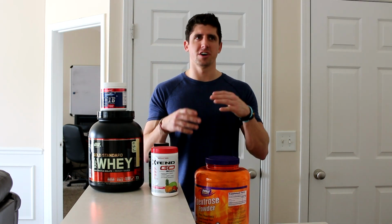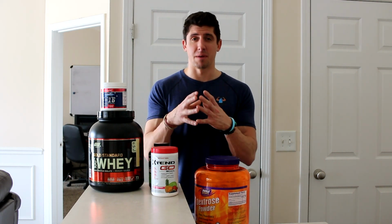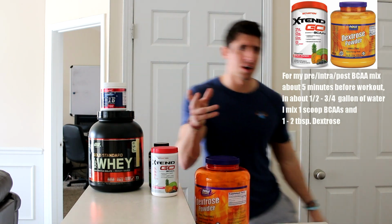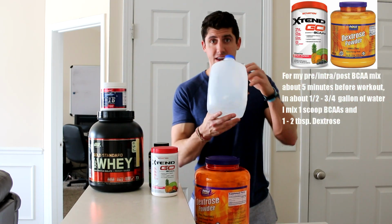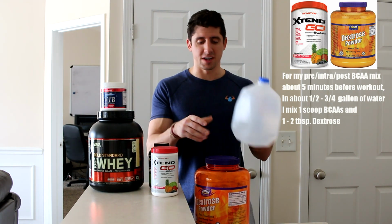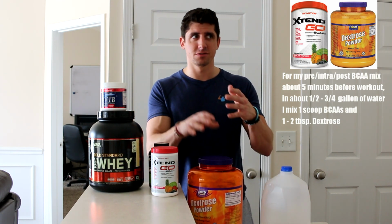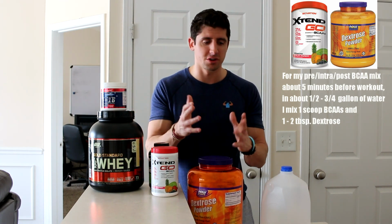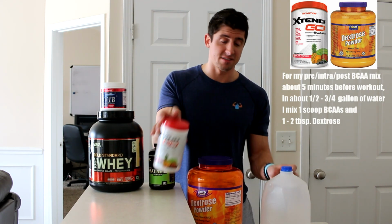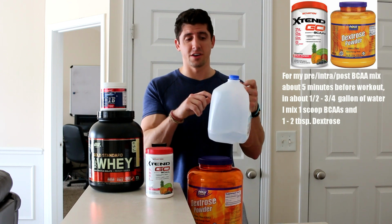And then moving on to the pre, intra, and then post, like my BCAAs. So I get a lot of questions about this. In my gallon water jug, when it's about 1/2 to 3/4 full, I will mix 1 to 2 tablespoons of dextrose. It's not always 2 and it's not always 1, sometimes it's just 1 to 2. And then I will do 1 scoop of the BCAAs in this, again, in a 1/2 gallon to 3/4 gallon full.